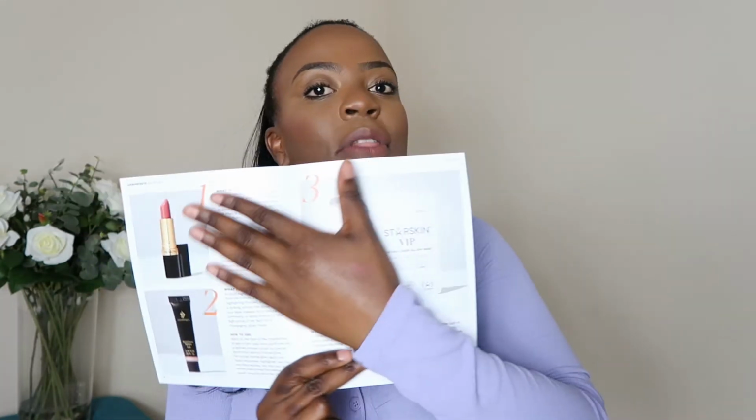Oh, this is a bright highlighter. That is a proper shiny highlighter. That's my type of highlighter. I don't know whether people who are more natural would like this highlighter, because that is a very blingy highlighter. And in the Look Fantastic beauty box, you always have the magazine which tells you about all the products and how to use them. So that's also really useful if you're somebody who's new to the subscription box world.